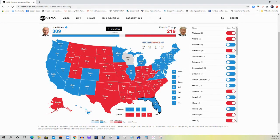Let's check and make sure. Okay. 280 to 258. 22. My bad, because it's 538. So all that Biden needs to do is win 2 states that he's pretty firmly in the lead in right now. And I've got him winning Wisconsin and Florida.